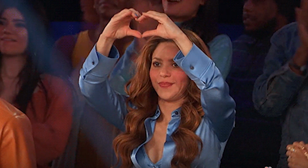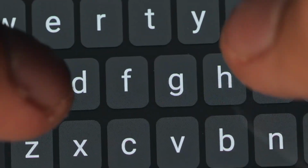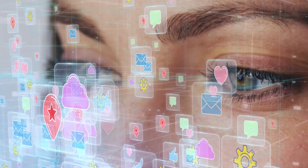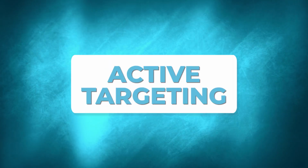So how can you relationship build with all of the people in your network to make sure that you stay top of mind to them, that they stay in love with you, if you will, so that you're the person they always are excited to recommend? So how can you stay top of mind for people? Maybe it's about sending birthday cards. Maybe it's about sending them text messages or reaching out on social media, liking all their posts, any way to stay top of mind. Step 4, active targeting.